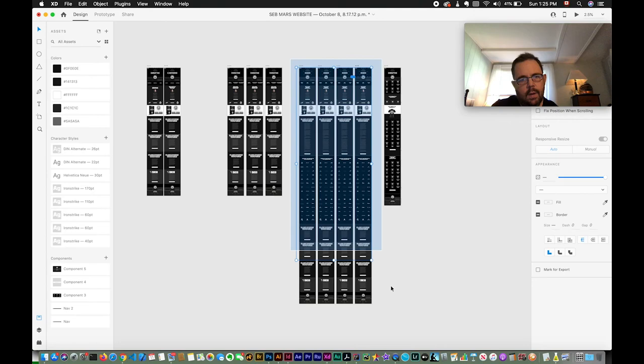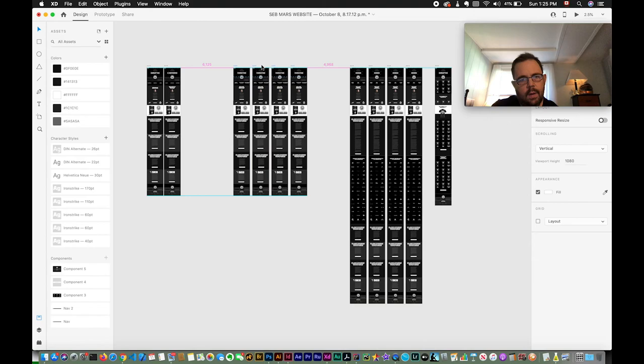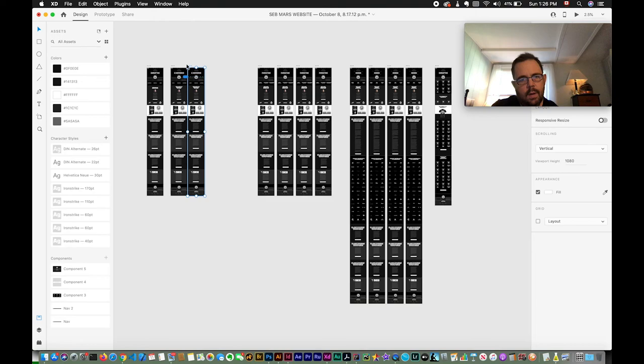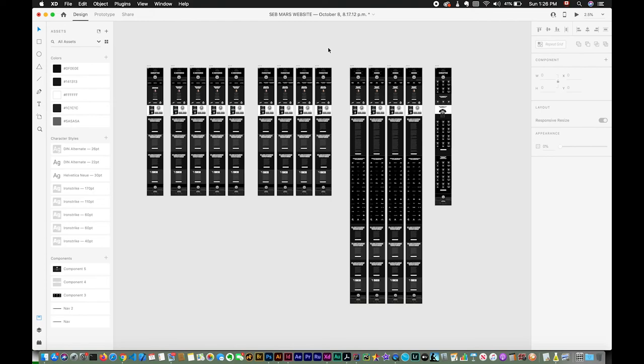Just lasso around, grab three points and move it where you want it. Let's say I want to add another page, copy paste, command C, command V. Again, selection around, move. And now three e-commerce. All right, now I've done all the pages I want. I'm gonna start designing the pages.